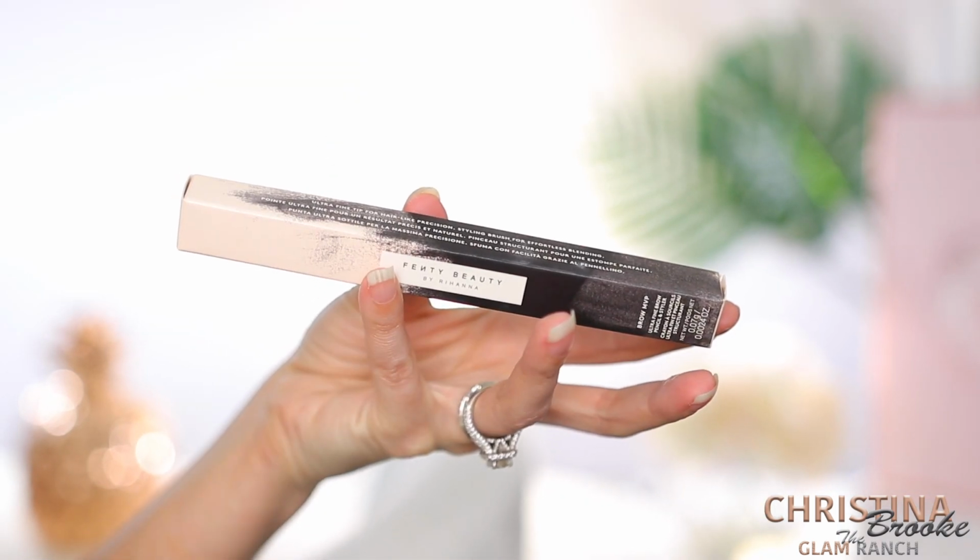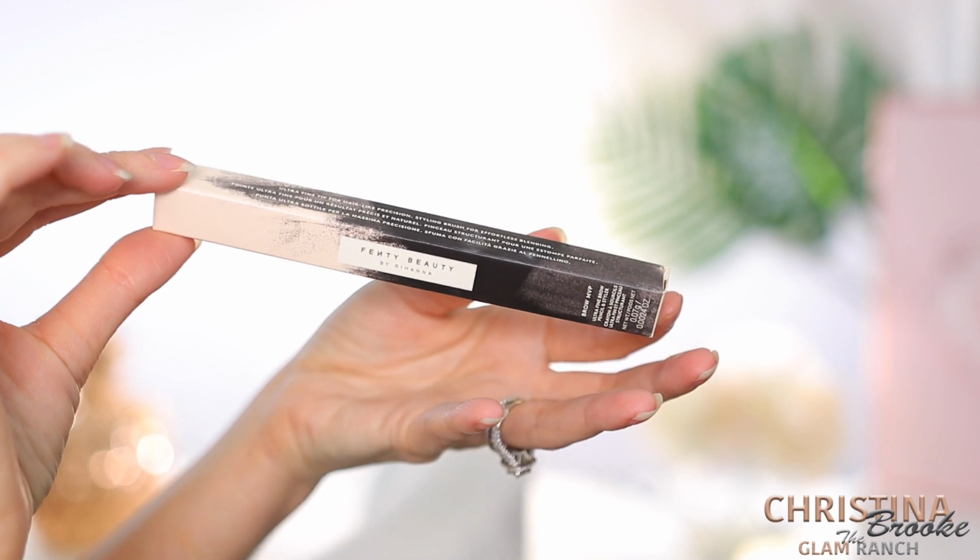So first thing is, let's talk about the packaging. What do you get? So when you do get it, it does come in the typical Fenty carton. I've told you guys before that I really love the Fenty packaging. There's something so beautiful about this peachy off-white color going into the black. It's such a beautiful color. So it does say Fenty by Rihanna on the front, and then once you open it up, you do get the brow product.